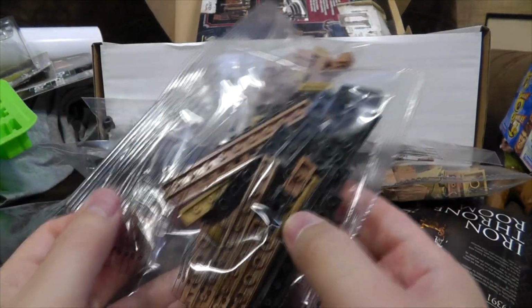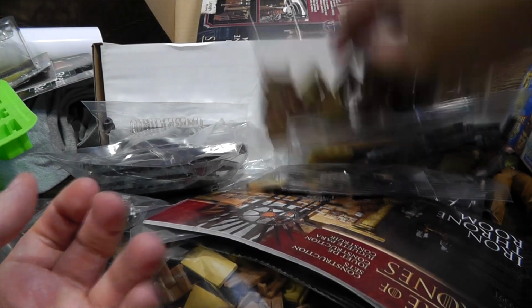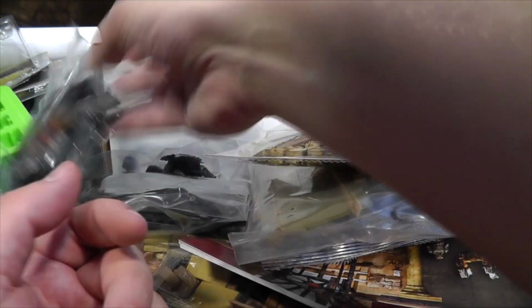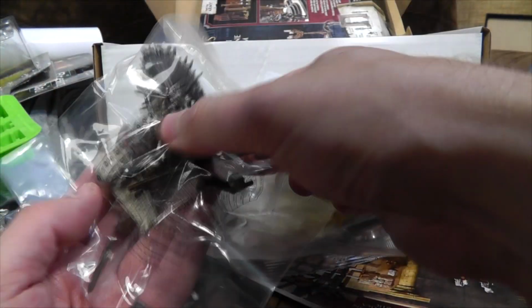Yeah, we've got some proper weathered Lego look going on there. Crikey. Some more standard Lego going on there. Some bits and bobs there. Oh man, this is a much bigger thing than I thought, actually. There's the symbol of the new gods and all that stuff. Miscellaneous items. Floor plates. That is the Iron Throne itself and Kingsguard.